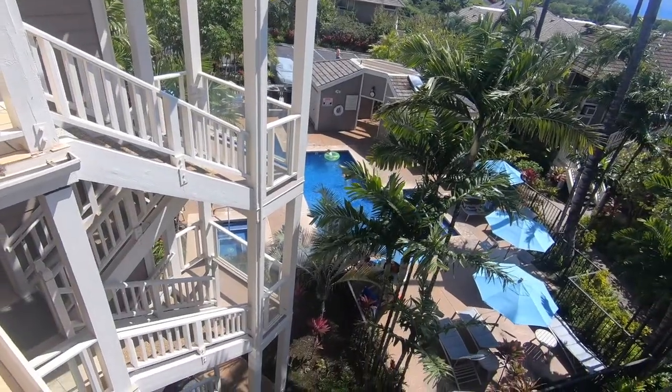You can actually see it from our balcony. Pool's right down there. We are probably gonna go hang out down there and then we are headed to Threes for happy hour. Michelle got a gift card to there, so we're probably gonna go use that and get a little happy hour going. But so far, enjoying Maui life.